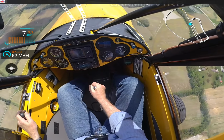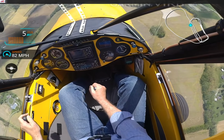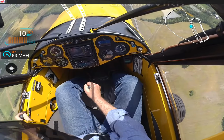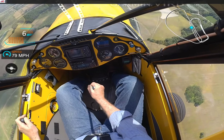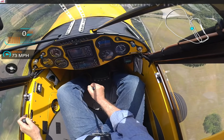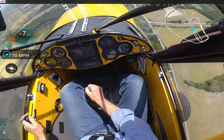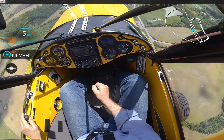Pretty uneventful here. I allowed the altitude to go above the pattern altitude of 1,500 feet a little bit too much here. I had a little bit too much speed, so I was trying to bleed the speed off. I gained about 150 feet of altitude that I didn't want. But I slowed the plane down and started losing altitude. You can see I'm going negative feet per second here now.